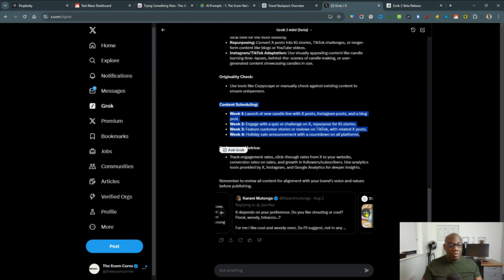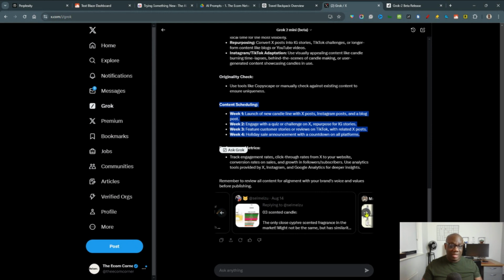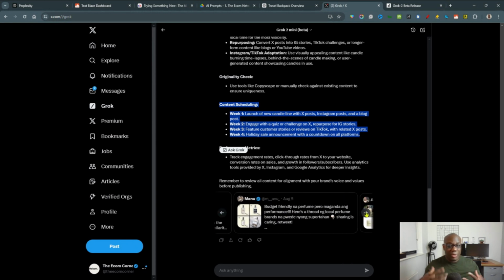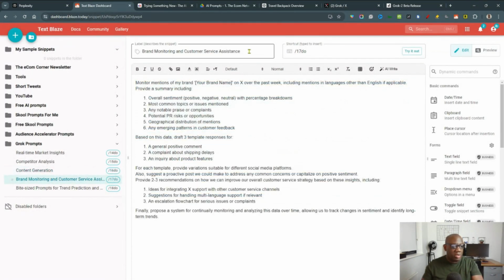And again, you can follow these people, put them in within an X list, and then literally just follow their tweets and just see what is actually trending at the moment and the sort of things they're actually talking about. So let's get on to the next one, which is brand monitoring and customer service.